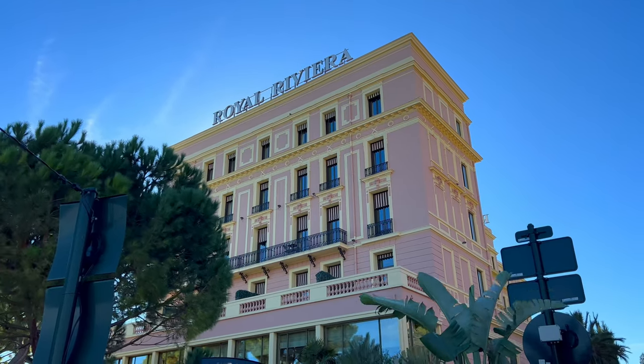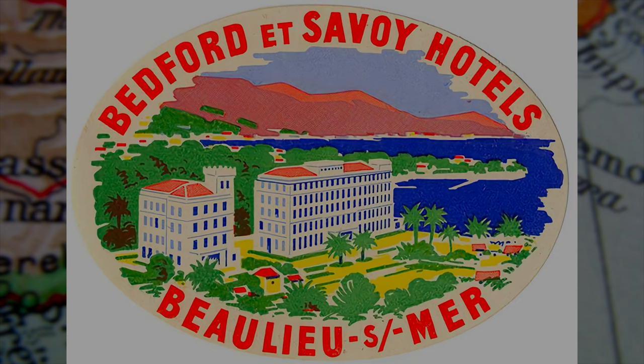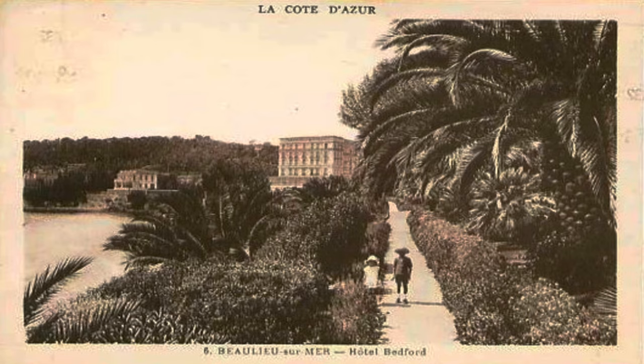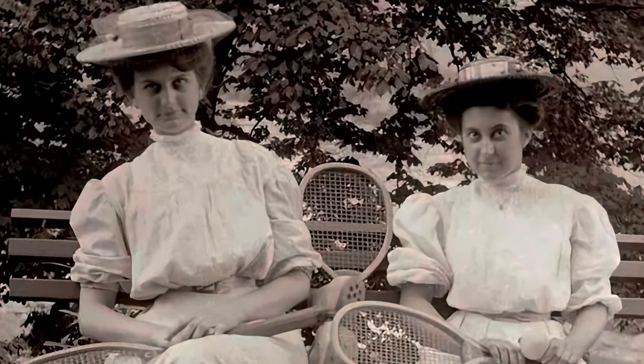So this hotel up here is one of the great hotels that still survives as a hotel here in Beaulieu, and this is the Royal Riviera. But it wasn't originally called the Royal Riviera, even though it dates right back to the Belle Epoque. It was at one stage called the Bedford Hotel, as many of the hotels were down here, named after English places, which made the rich English on their holidays in winter here feel secure.